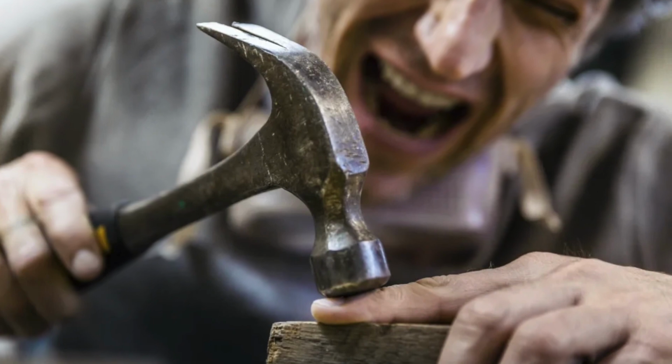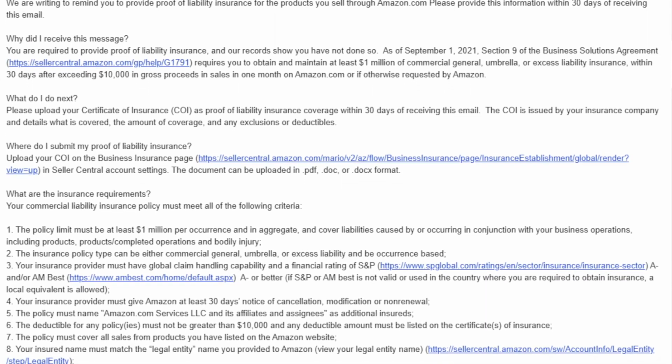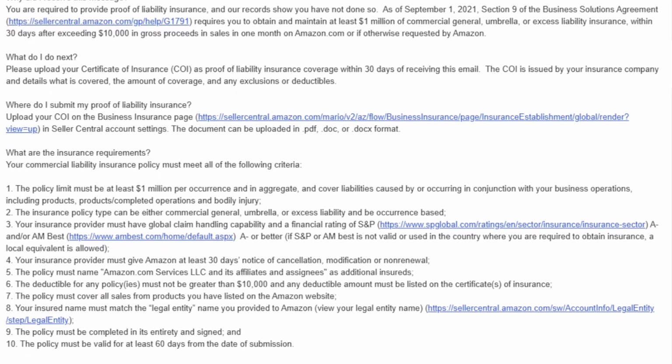But the reality of it is, it can happen easily if you're selling products. Someone can get hurt or their property damaged, and getting sued can crush you and your business if you're not properly insured. If you didn't know, Amazon updated the insurance requirements, or you may have received an email from them requiring you to provide proof of coverage, or you risk having your account suspended. So, what do you need to do as an Amazon seller?